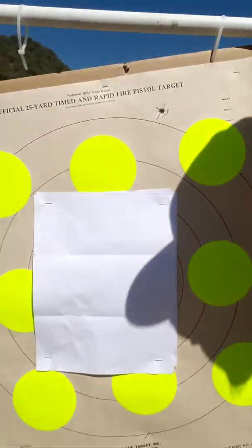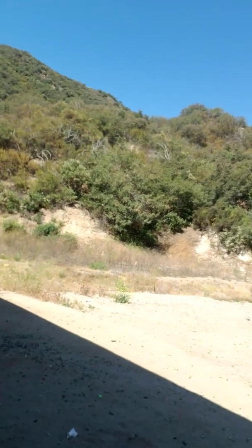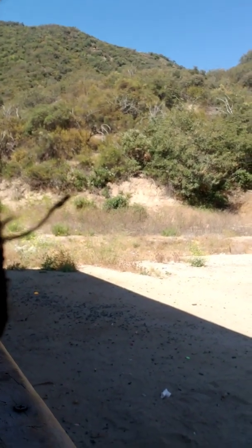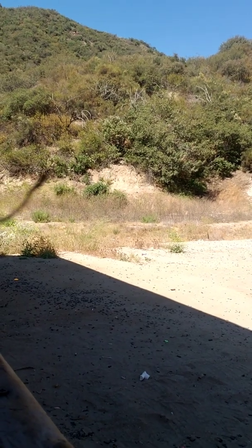this. Just an 8.5 by 11 sheet of paper. I'm gonna come back about 5 yards. Got my new M&P Shield, subcompact, and let's see how I do getting the 8 rounds as fast as I can.